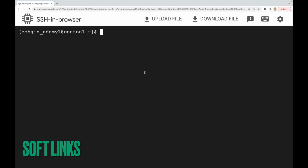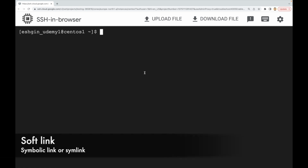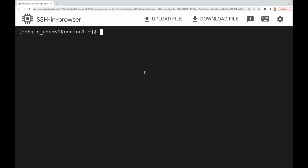I'm pretty sure that you know what a shortcut is in Windows. You can think of a soft link in Linux as a shortcut in Windows. You will often hear symbolic link or symlink rather than soft link. Therefore, I suggest remember it as a symlink. So symlink is just a pointer to the original file. So let's do some practice.